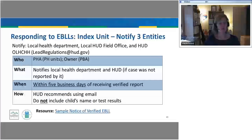So 3 entities need to be notified. We have our local health department. If you were not originally notified by the local health department, then it is the designated party's responsibility to notify the local health department, as well as the local HUD field office and the HUD headquarters, so the Office of Hazard Control and Healthy Homes. And that email is listed there, and that's how you notify at HUD headquarters.